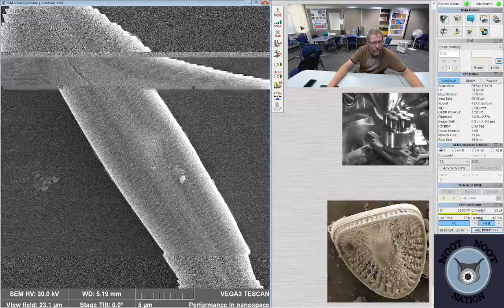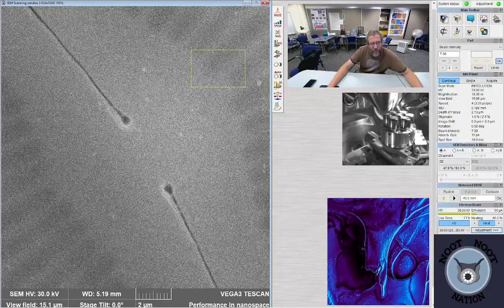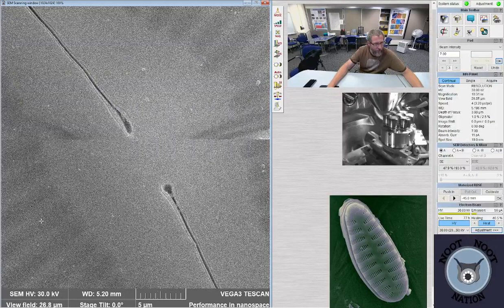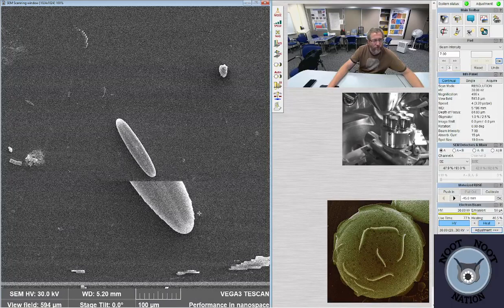Pinnularia. Again, a key characteristic of Pinnularia is that the striae are composed of a bunch of costae with a sort of skin over the surface of them, that's filled with a bunch of little holes. See those very clearly here. And they're bilaterally symmetrical.